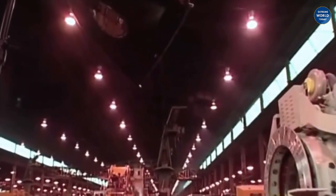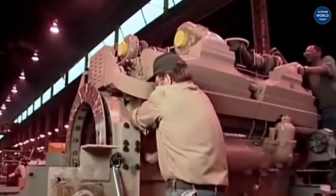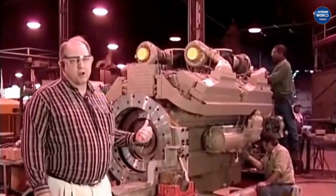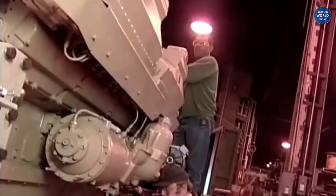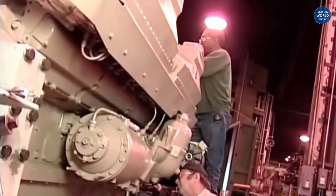Impressed? Check out what's under the hood. Well, what we have here is an example of a very large 16-cylinder diesel engine. Now, this one's turbocharged and after-cooled. It produces about 2,300 horsepower, and when it's in operation in our loader, it's going to consume fuel at the rate of about 50 gallons per hour.